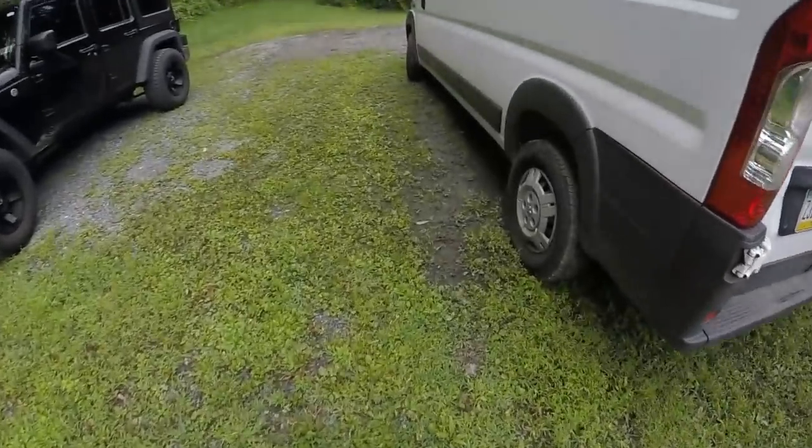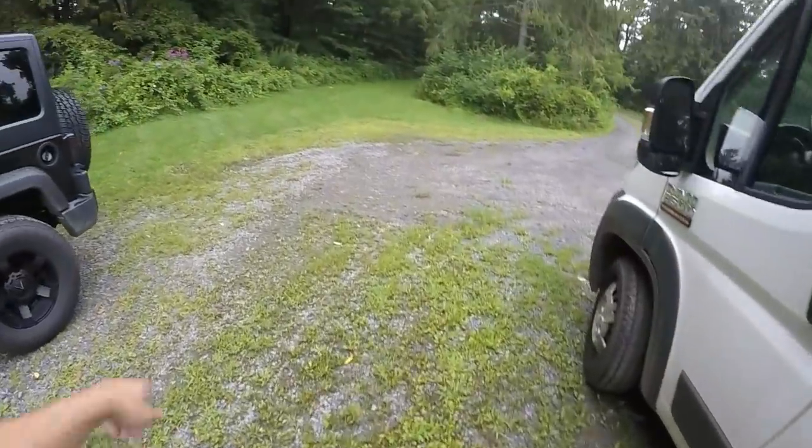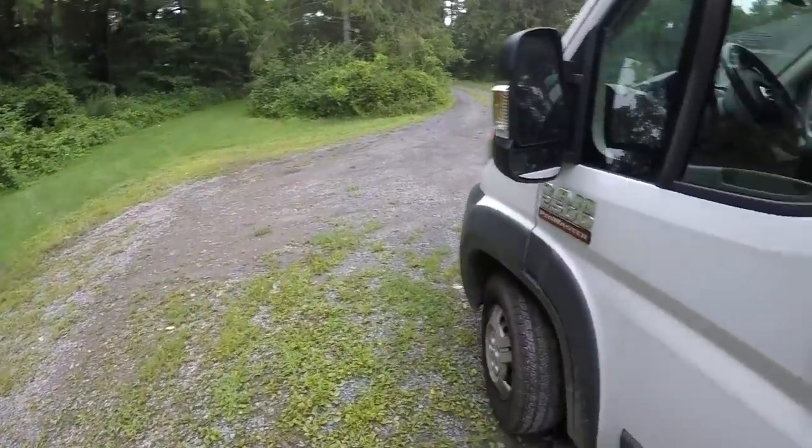Big storms. Driveway's finally dry. It's still damp and moist. There's that word again. As you can see, it's still muddy, but usually there's a huge puddle right here. But I need to cut the grass. These life chores are catching up to me now.